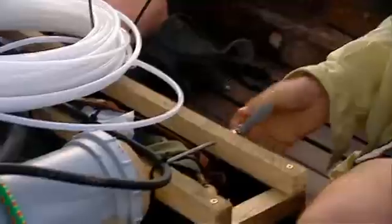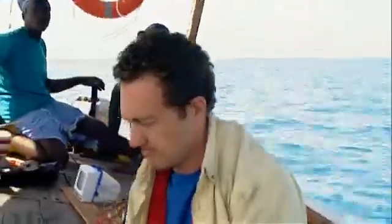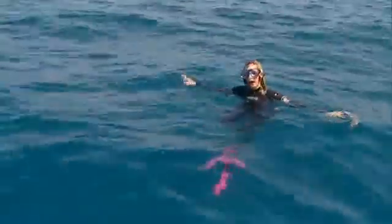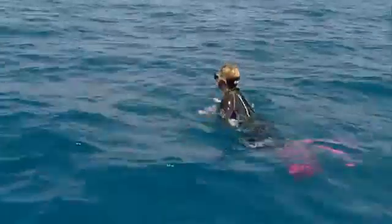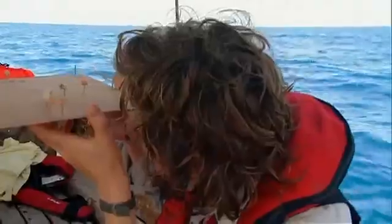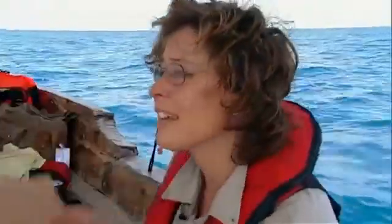You want me to get in and have a quick look for you? Yeah, that'd be great. All right. Thank you. Can you see anything? There's bits of coral. We'll try a little bit further out, but it doesn't look like anything out here. No sign? Nothing here. We've been at sea for 40 minutes and the tide is rising fast. The thing is, we've moved quite a long way, and this looks almost exactly the same. So I don't think we've got a hope of finding it.